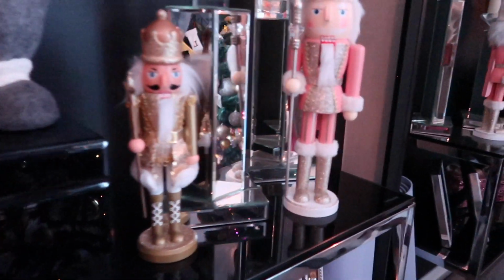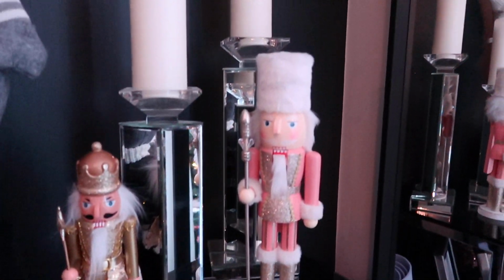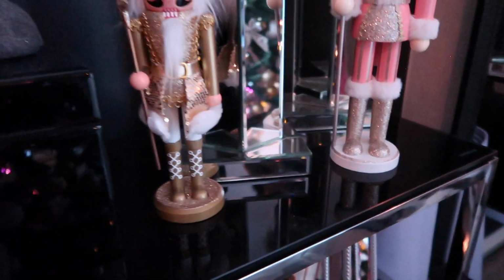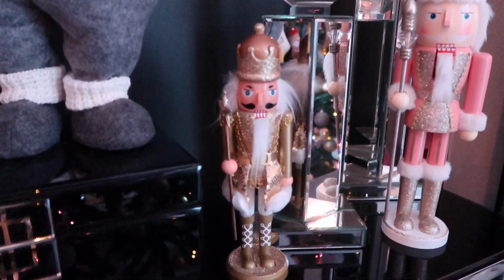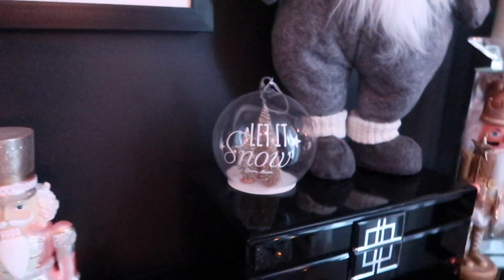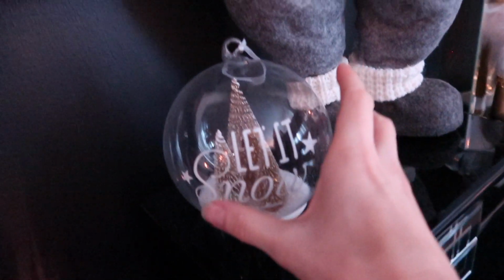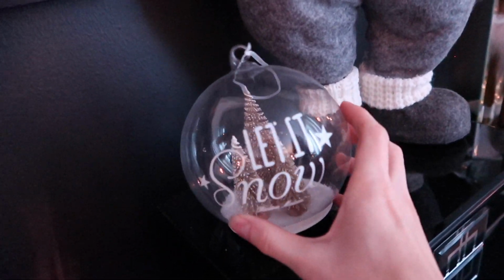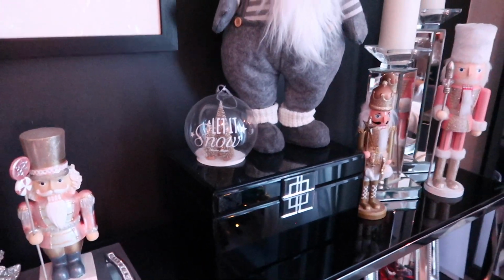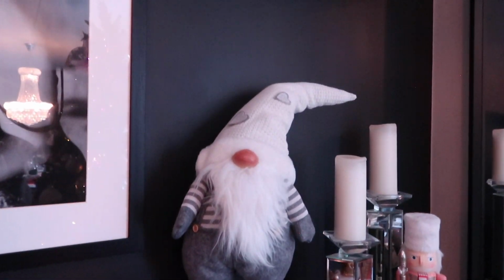Up here on the table I have my favorite nutcracker, which is this pink one. It looks so beautiful. I also have a new one that I got this year, which you probably saw in my last vlog. And then I have this Let It Snow. This is actually a tree ornament from Riviera, but I decided to have it displayed there because it can break. Then we have a beautiful Santa.